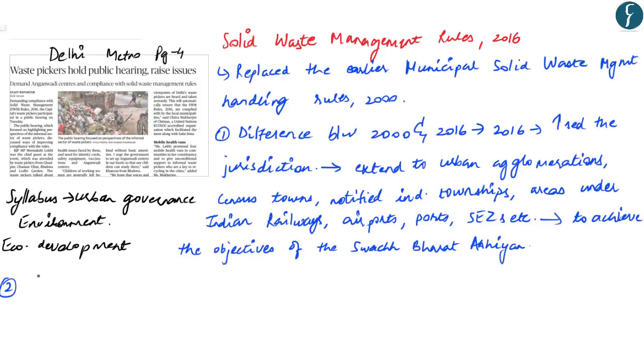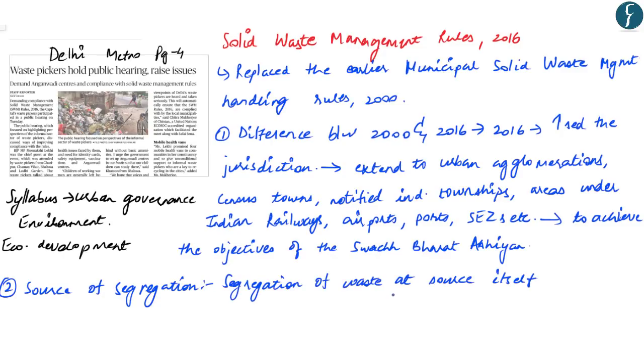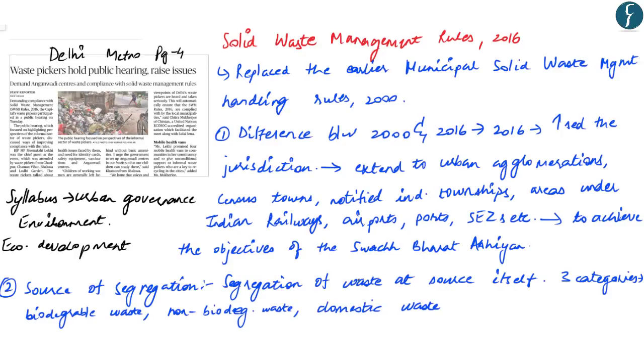The second major difference between the rules is the source of segregation. According to the new rules, waste has to be separated at the source itself, meaning from where the waste has been generated. Also, the new rules specify that the source would be divided into 3 categories. These are biodegradable waste, non-biodegradable waste, and domestic waste. Also, under the new system, all hotels and restaurants are required to segregate biodegradable waste and set up a system of collection of waste. Similarly, new townships and group housing societies have been made responsible to develop house waste handling and processing arrangements.